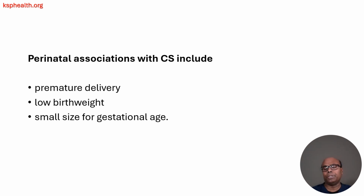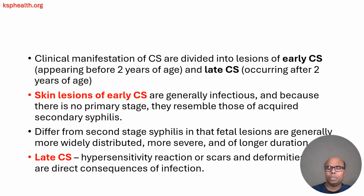Perinatal associations with congenital syphilis include that it can cause premature delivery, low birth weight, and small size. The clinical manifestations of congenital syphilis are divided into two: early congenital syphilis, appearing before 2 years of age, and late congenital syphilis, occurring after 2 years of age. The skin lesions of early congenital syphilis are generally infectious, and because there is no primary stage, they resemble those of acquired secondary syphilis.